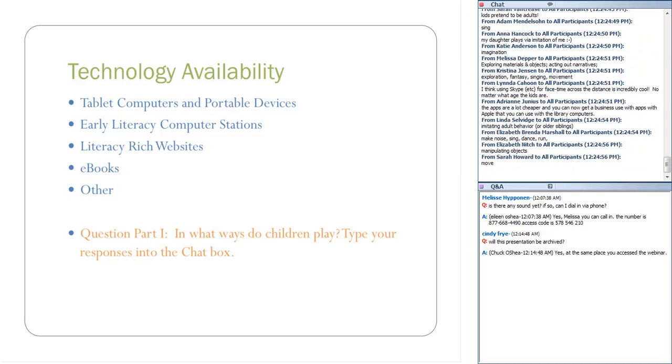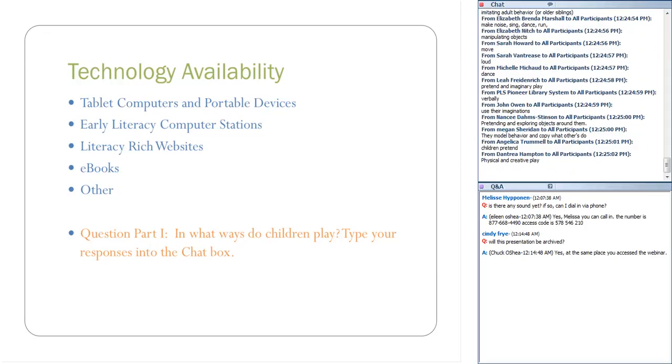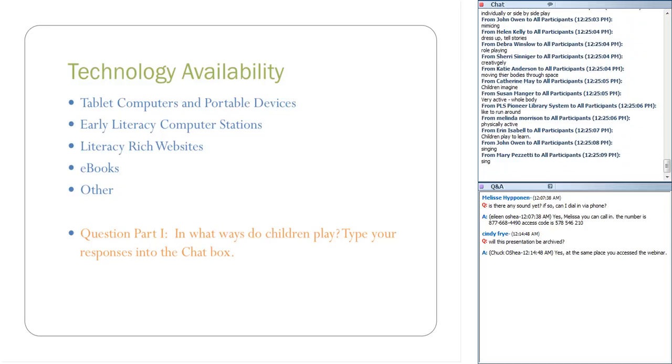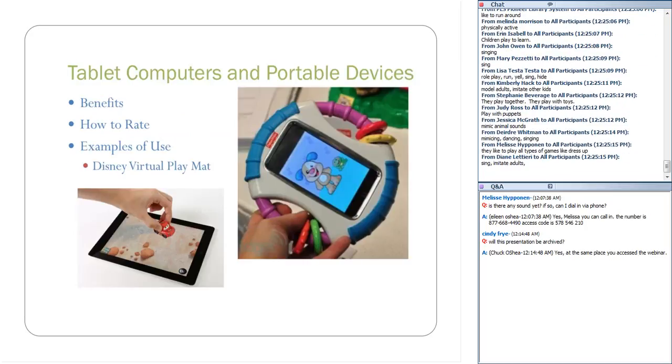Lots of responses coming in here. Children make noise, that's for sure. Children move, children dance, that's great. So remember your response, read the responses coming in very fast. Physically active, play to learn, awesome. So keep them coming, and remember your response. We'll be coming back to it.